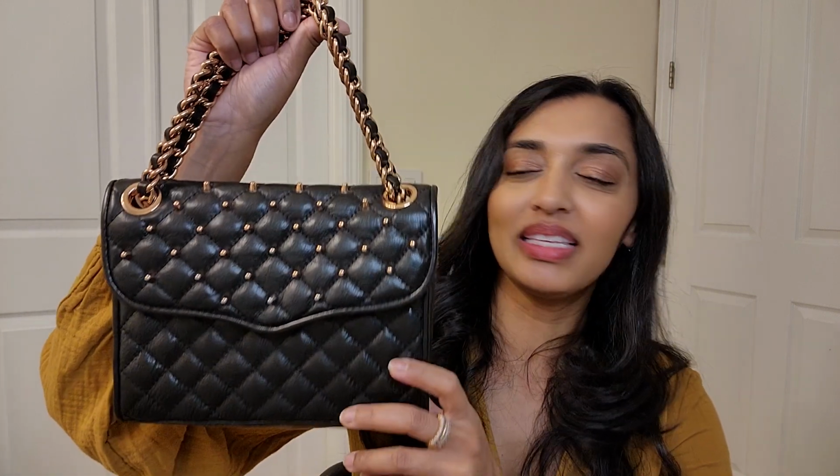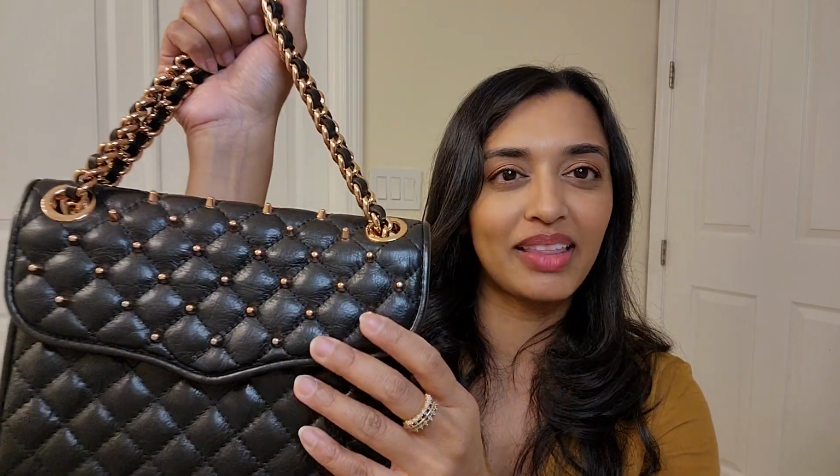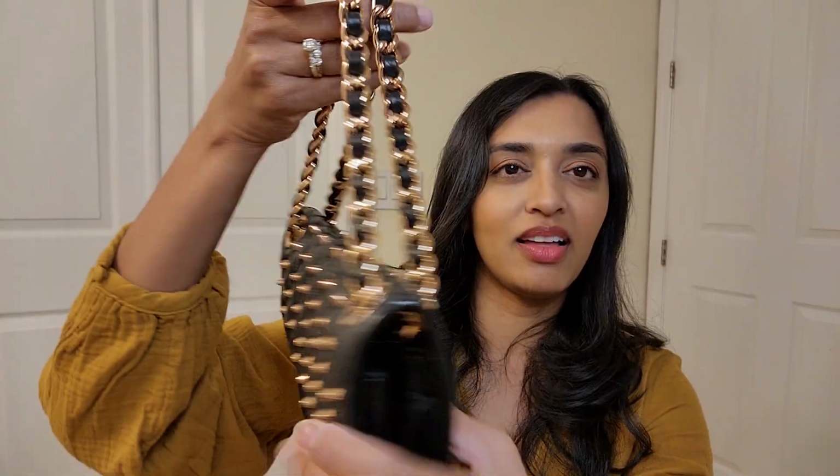And then this is a bag that is not a mini Mac. It's one of my few ones that are not mini Mac bags, but this is another Rebecca Minkoff bag. It's got the quilting. I'm forgetting the name now, but it's got the quilting, the stud detail, the chains, kind of reminiscent of Chanel bags. And it's got this open interior with a flap.